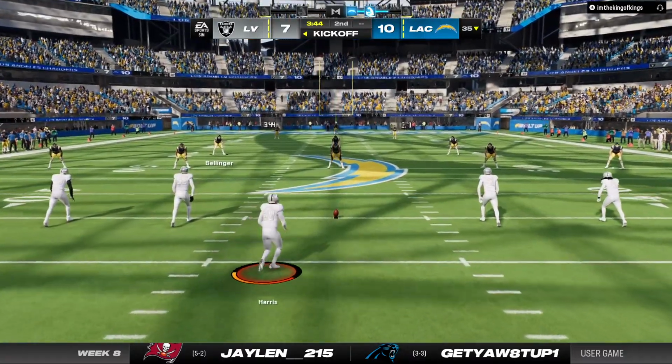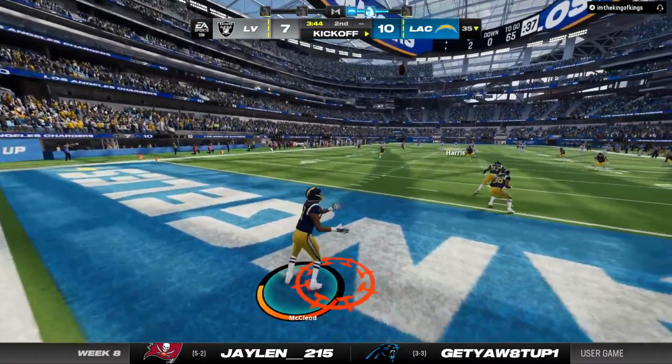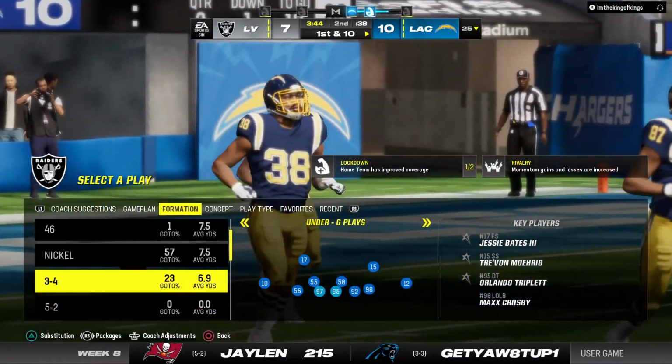So just a 3-point game now as they send this one away. But no run back here. Fair catch, and this will come out to the 25.